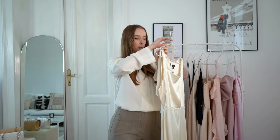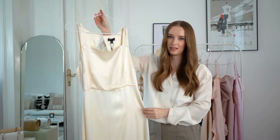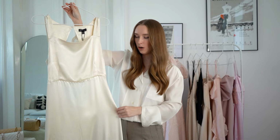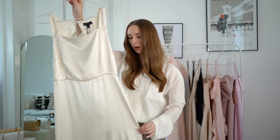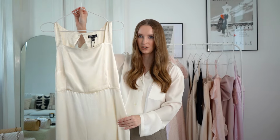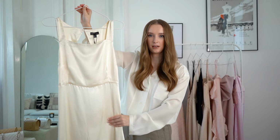Alright, let's continue with the next option that we have. This dress is also from Asos. The brand is called Nobody's Child. I was honestly hoping that it is a little bit more yellow, but I think it's quite creamy and maybe even a little bit too light for a wedding guest dress. But other than that, I think it's a very simple and elegant version.